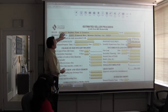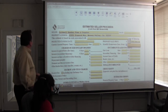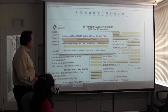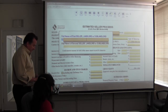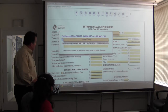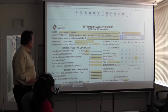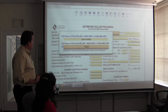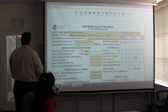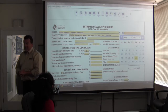Obviously, this should not be Coldwell Banker Town and Country. This came off of a lease or something like that. So needless to say, not a bad idea to have your clients' names in here. Also not a bad idea to have them actually sign the net sheet, okay? You're telling them, yeah, I know it's a typo, I got it. You're telling them, hey, this is what you're gonna get.